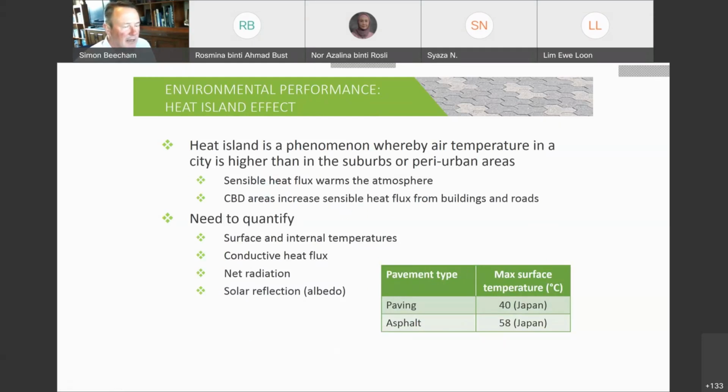And another concept that we've developed at the University of South Australia is an offset system where we can plant sufficient trees to offset the embedded carbon in a permeable paving system. And so I'll just run through this very quickly. This is looking at ameliorating heat island effects largely, because those trees form a very good way of ameliorating heat.